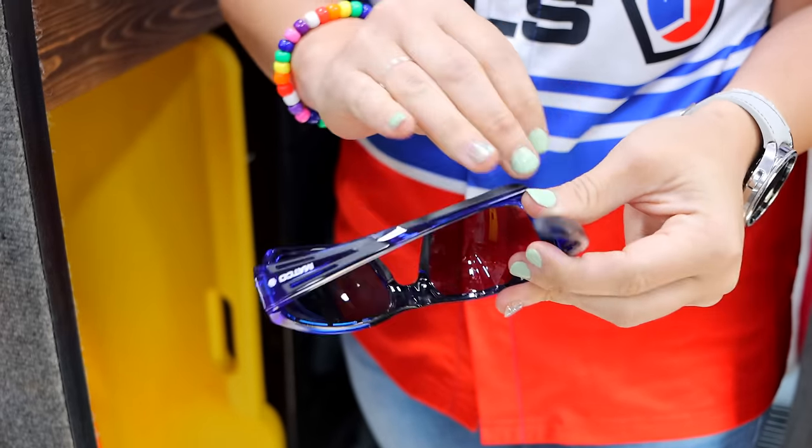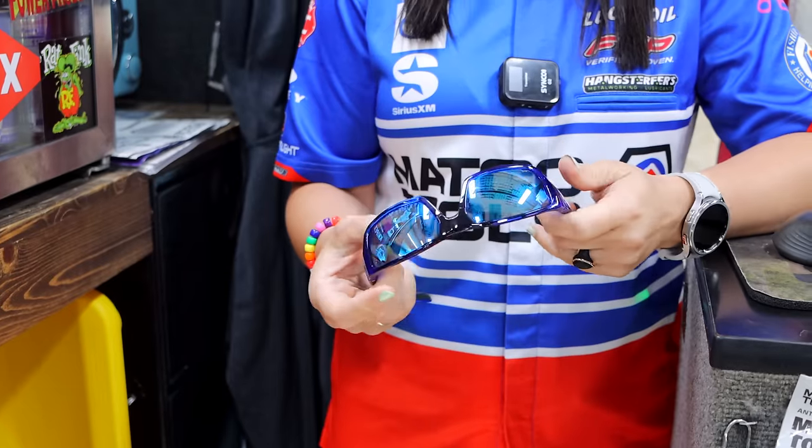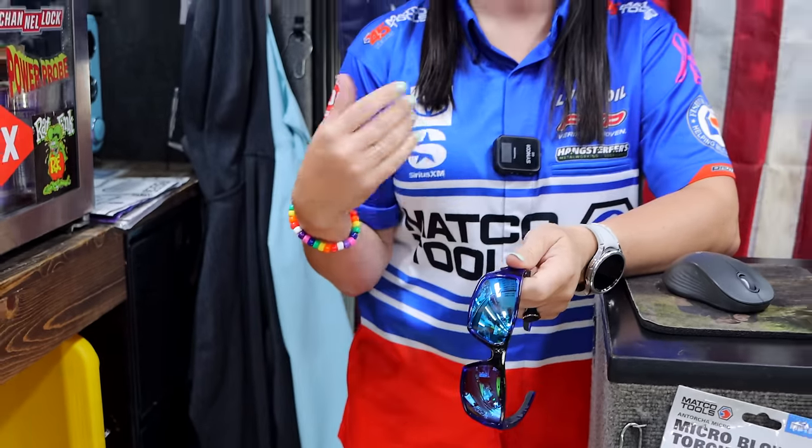But we sell a lot of these to anybody that just wants a cheap pair of sunglasses. The tinted ones. Now, we sell a ton of clear ones to, like, we sold 2 or 3 pair to, like, a sawmill in Corinth.